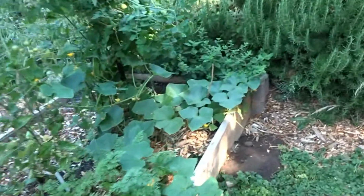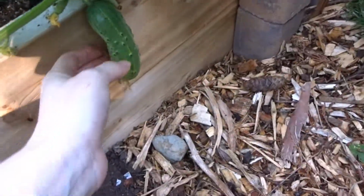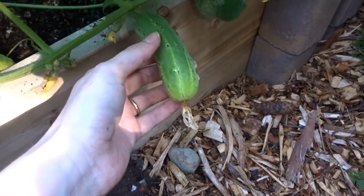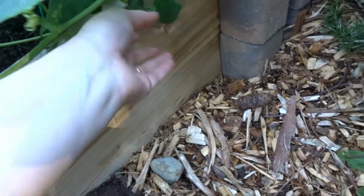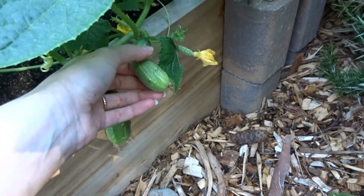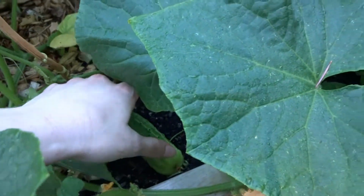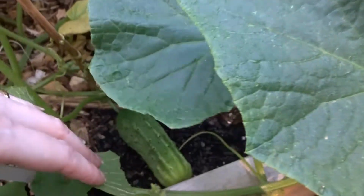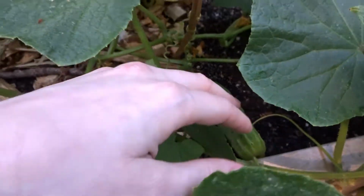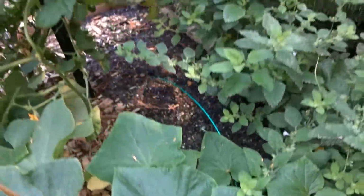Different variety this time. And the most exciting new thing, look at this. I didn't realize how prickly these would be. I've never grown cucumbers before. Here's another little guy. And this one, they said best picked when about 5 inches, so I think tomorrow or the next day I'm gonna come out and grab it and we'll try it out.